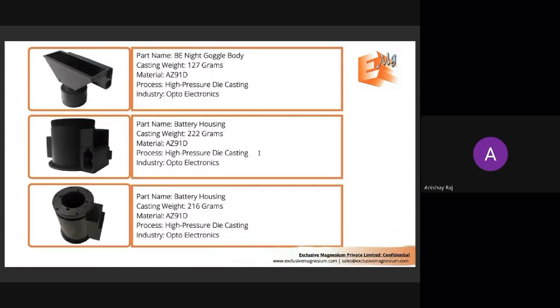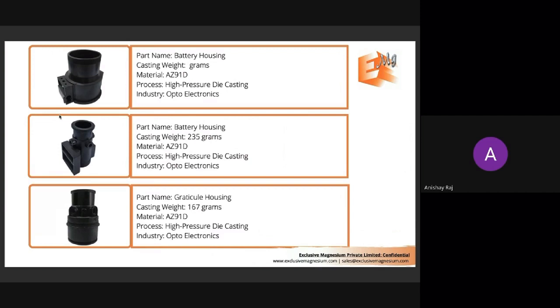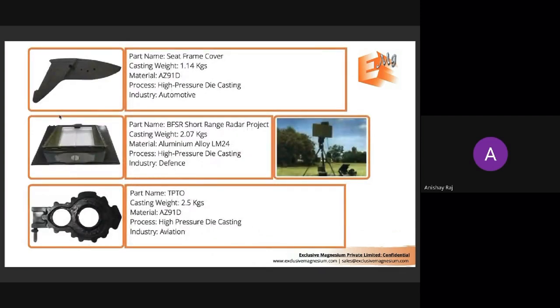These are optoelectronic components. As you can see, quite a lot of features in this in all directions. A few components in consumer electronics. The middle one is a compass, a mobile phone, a smart lock, again battery housings. These are slightly larger, some of the larger ones. This is a seat frame for a metro. This is a radar that goes on our border. So this was made both in LM24 and also in magnesium.